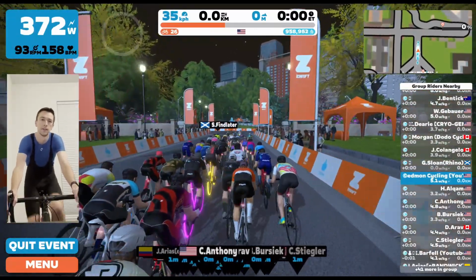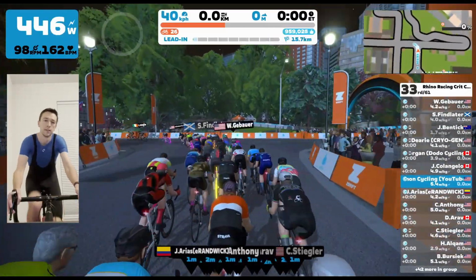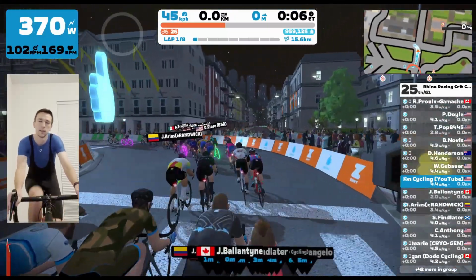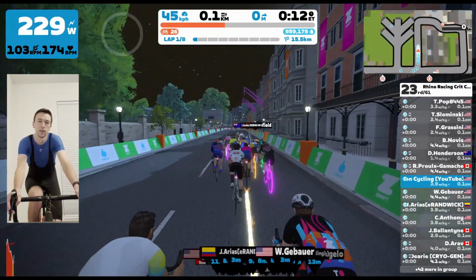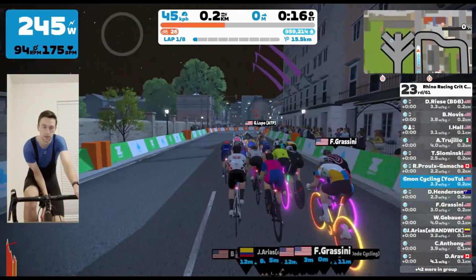But for those of you who are new here, a little bit about me first. I'm about 75 kilograms. My FTP is around 225 right now, so that puts me right around 3.0 watts per kilogram, which is squarely in the C category within Zwift. Crit City is really where I learned to race in Zwift.